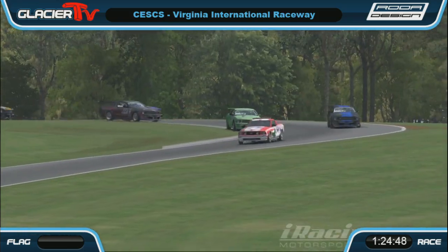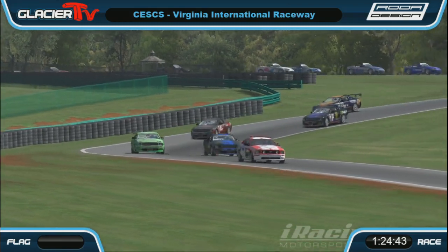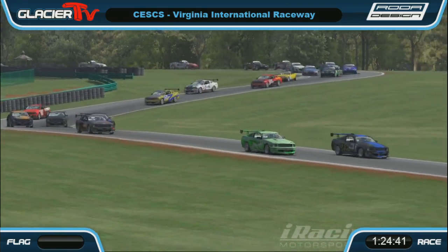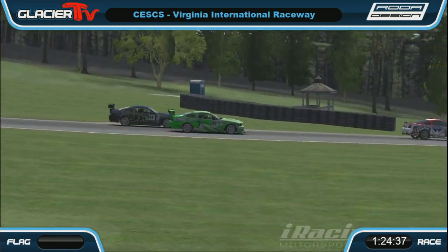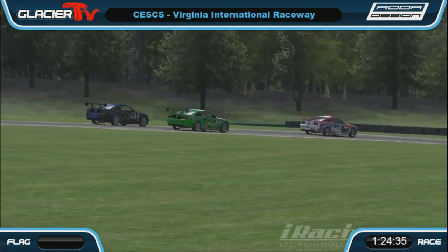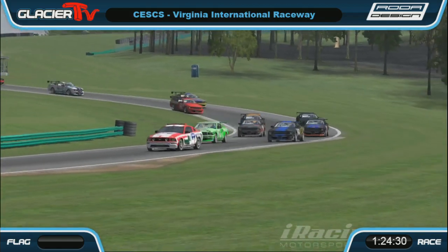With some of these cars, you even have to quit braking. You have to start braking early, get the car to turn into the left kink, and then continue braking. So if the kink would just be missing and the right-hander would be the first corner to brake for, I would say that would improve the racing around here quite a bit.